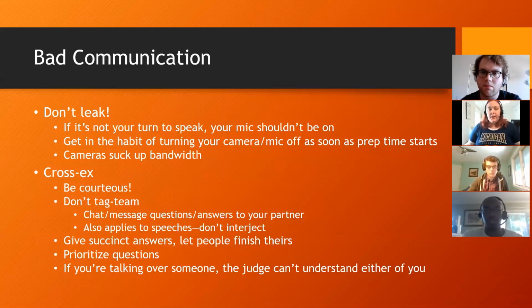and I feel like it doesn't always register, is that cross-ex is for the judge. It's not to get your opponents to agree to whatever you said or be like, oh no, I was wrong all along, right? The point of cross-ex is to communicate your ideas to the judge, and if the judge can't physically hear you, then you have failed at your primary goal for cross-ex.